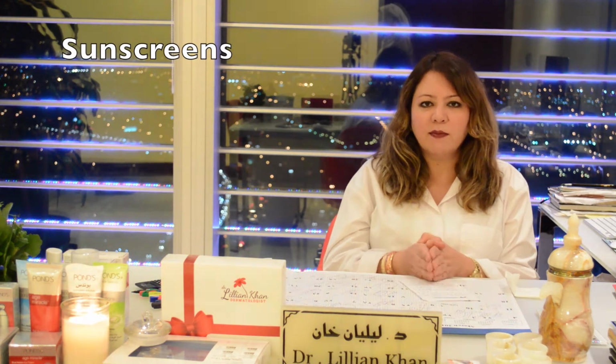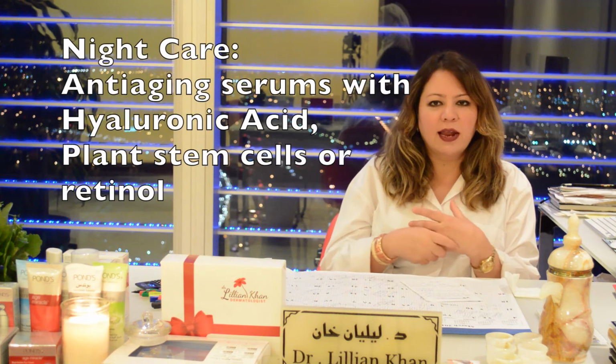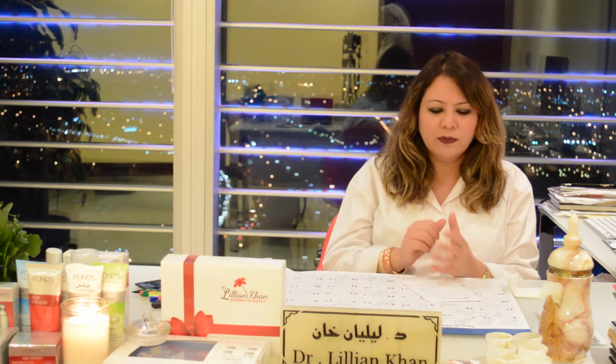Don't forget, dry skin people really need to be adamant about using their sunscreen. The sun damages the collagen in the skin and causes premature wrinkling. So it's important for them, because dry skin is already prone to wrinkles, that they use their sunscreens regularly. Now, when it comes to night care, this is the time where I like to add something like an anti-aging serum. Something that has hyaluronic acid, plant stem cells, and retinols. And then they can apply their night cream.